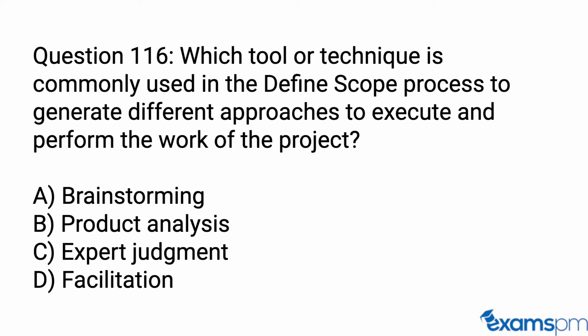Question 116. Which tool or technique is commonly used in the defined scope process to generate different approaches to execute and perform the work of the project? A. Brainstorming. B. Product analysis. C. Expert judgment. D. Facilitation.